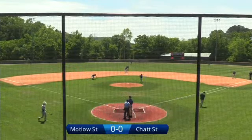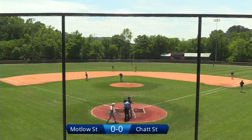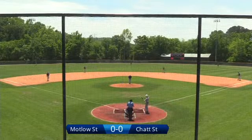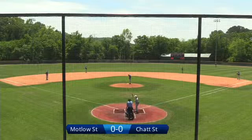Good afternoon, ladies and gentlemen, and welcome to Chattanooga State Community College, home of your Chat State Tigers. Today, the Chat State Tigers will be hosting the Motlow State Community College Bucks. Here we are in the top of the first with Reed Leonard, number 2, on the mound, facing number 12, Tanner Jones.